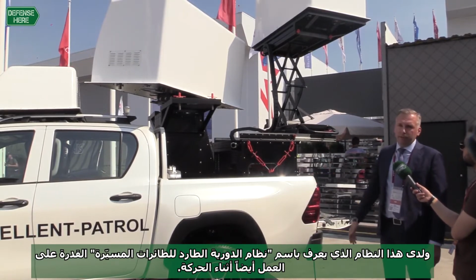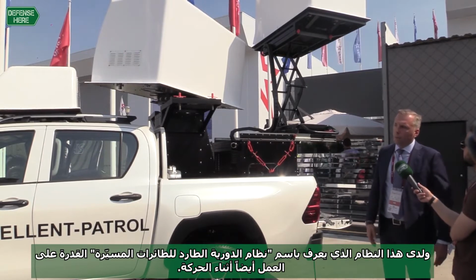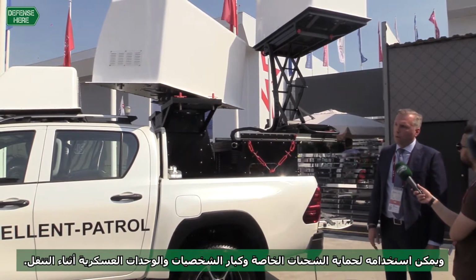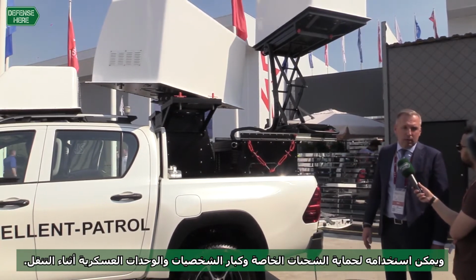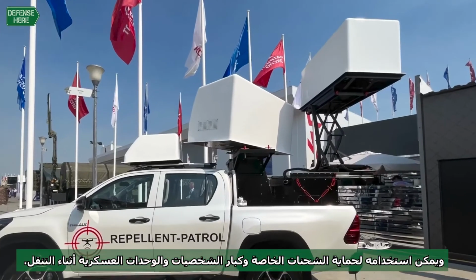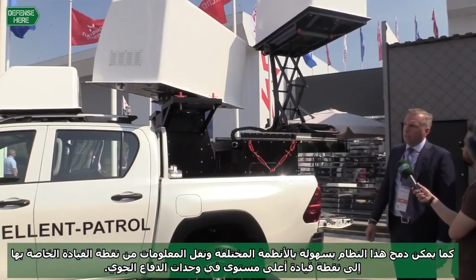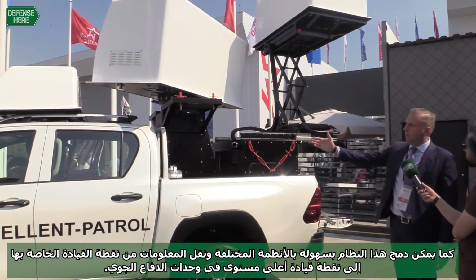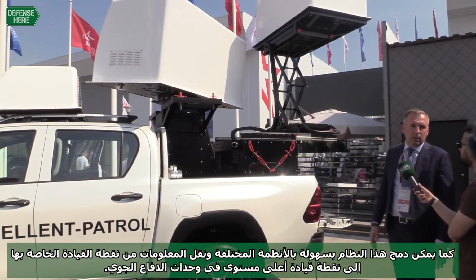Repellent patrol complex can also operate on the move, for protecting special cargoes, protecting VIP persons and troops on the march. So it can be integrated and transmit the information from its own command post to a high-level command post in air defense.